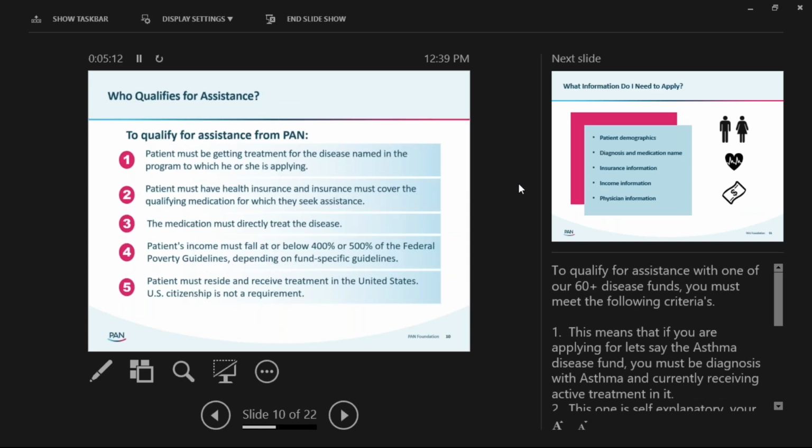To qualify for assistance for one of our disease funds, the patient must meet the following criteria. 1. The patient must be getting treatment for the disease fund in which he or she is applying. This means that if you are applying for the assistance with our asthma disease fund, the patient must be diagnosed with asthma and the medication you are seeking assistance with must be covered under an asthma fund formulary.